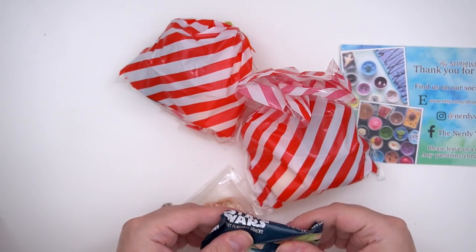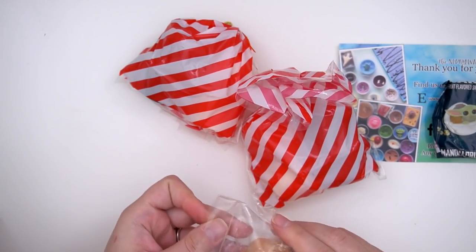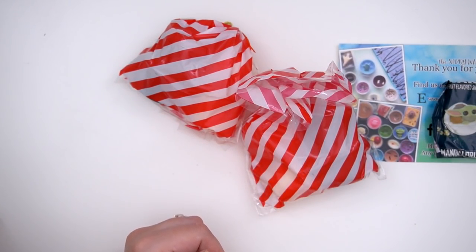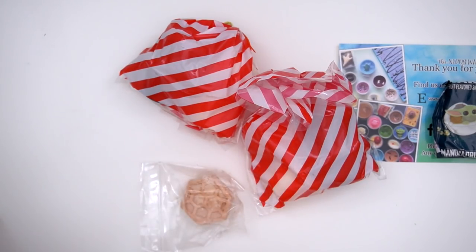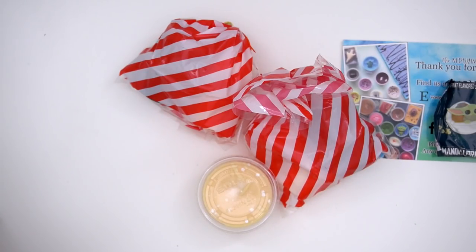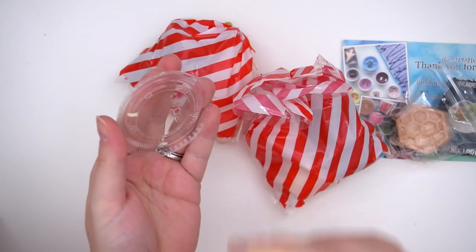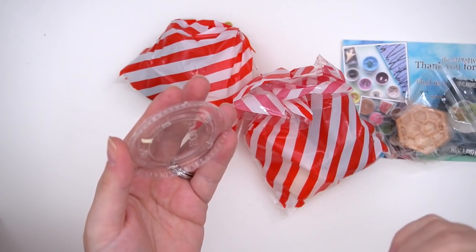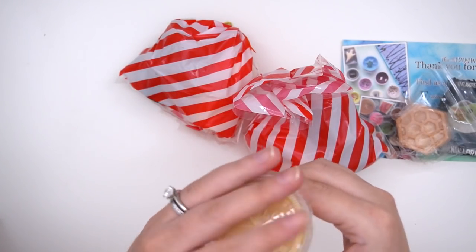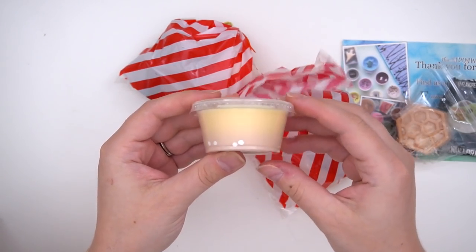There was some little Mandalorian flavored fruit snacks, and then this was the little freebie, I think. Or wait, was there another one? I think there was this too. It smells really good. It smells like honey, maybe honey and something else. And then this one doesn't have a name either. I think it's the Erica G Designs ones, the lemon, it was like the lemon cake.